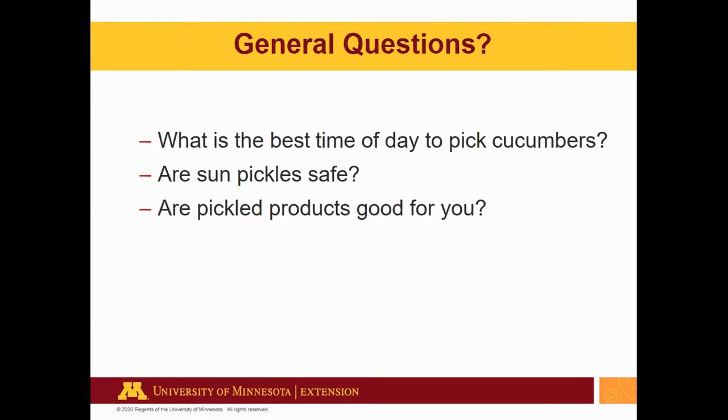Someone asked, they have an heirloom family recipe for zucchini. No one has ever had a problem, but how do I find out if it's safe? Excellent, yes. For those heirloom recipes, what I would recommend you do is compare it to a current research-tested recipe. Compare it for the amount of vinegar to water solution. Is it a 1-to-1? And then the processing time as well. Those are really important.